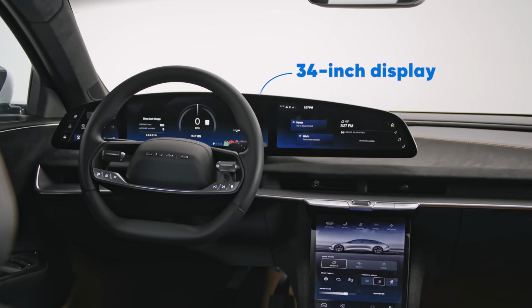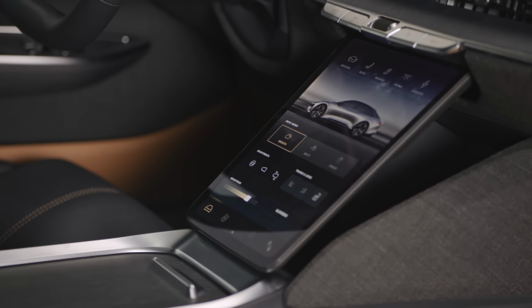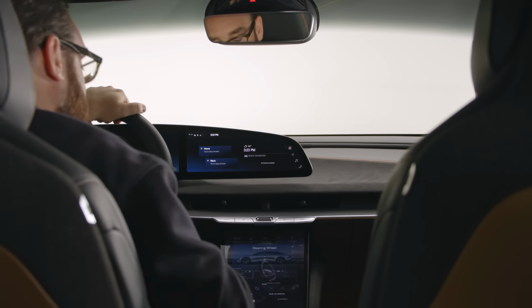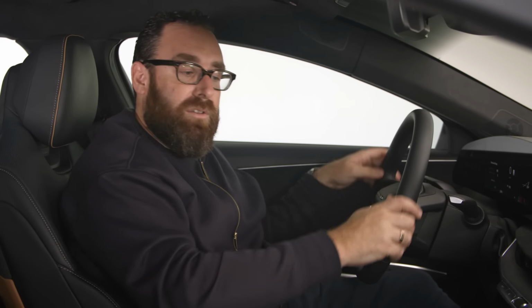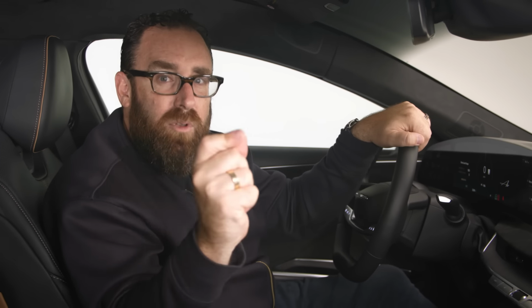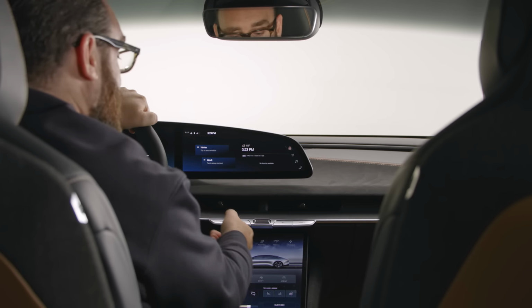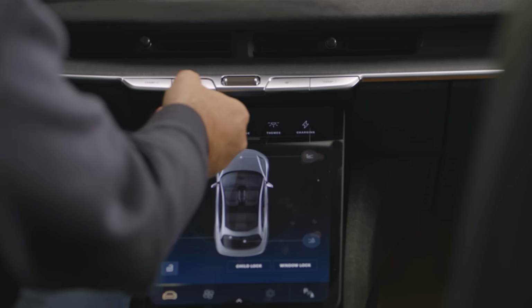Now, it is Screen-a-Palooza, lots of screens. An EV's got to have lots of screens. And yeah, most of the things you do, you do through the screen. For instance, if I want to adjust the steering wheel, I push this button here, up, down, in, out on the screen, not on the wheel itself. However, what Lucid did that's so smart, the controls you use almost every single time you get into a vehicle, they're right here. Temperature, fan speed, volume, and they're big and they're intuitive and they're right there. Thank you, Lucid, for doing that.